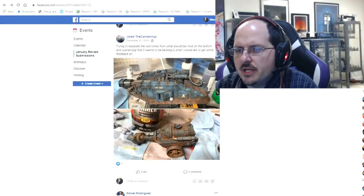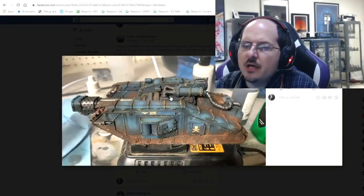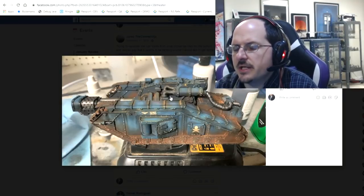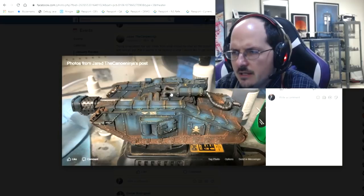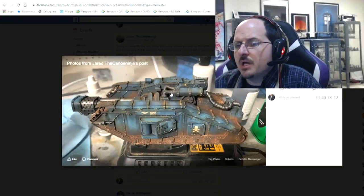All right, next up, Jared with a big tank, and he says basically he feels like it's lacking the pop, and he's trying to get the dirt to separate from the weathering. Yeah, so I don't honestly know that you're lacking too much pop. It feels pretty realistic. If you were trying to paint a realistic tank under a realistic lighting scenario, I think this is fine.